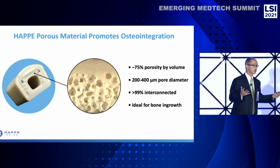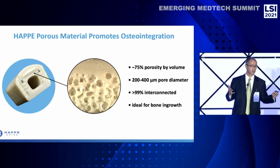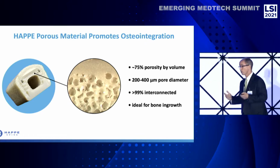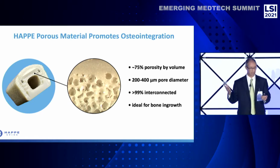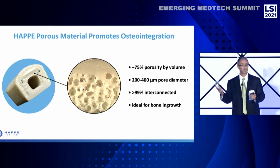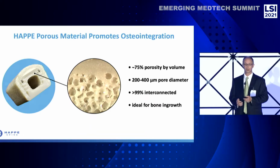And then our porous material, as you can see in this image, has a cancellous-like structure. It looks like bone, it feels like bone. I love to put our implant in the hands of surgeons and hear their reaction. They actually ask me if it is bone, okay? And so you can see the pore interconnections there. We've designed it for bone integration.